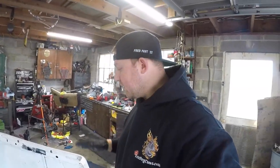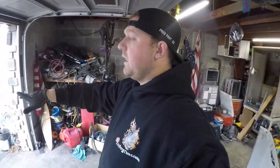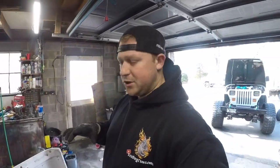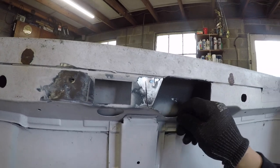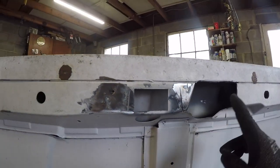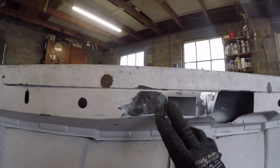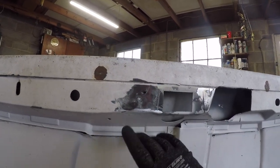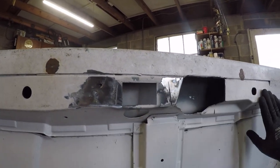In my particular case, because of the engine swap and the radiator location, I have to do some customizing. So I went ahead and got that all cut out. Pretty much all this had to come out. And there's a latch here that has to come out, and I sanded everything smooth.